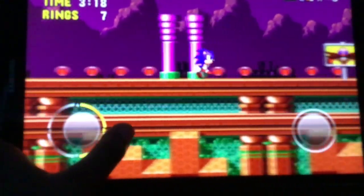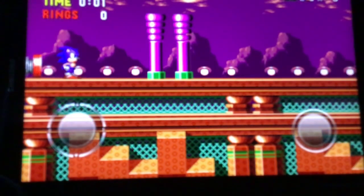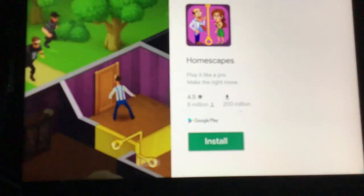Alright, guys, I beat Act 1. Now, after this, I'll teach you guys how to unlock debug mode. If you don't know what that is, that means you can change to any object you want. Alright guys, we will stop right there because I'm gonna teach you how to get to debug mode and unlock the level select. After this, oh yes! Yes, I can finally skip it.